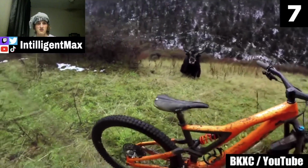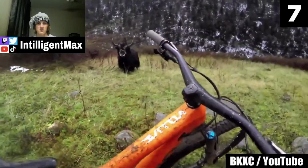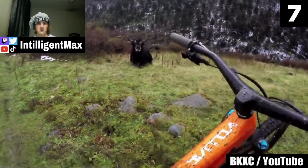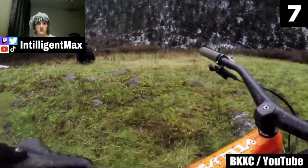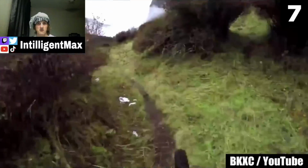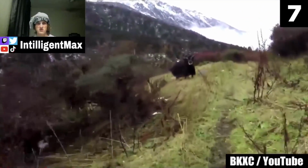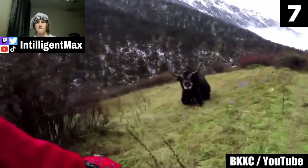He stands his ground while his biker buddy passes by, holding the great beast off until his friend is in the clear. Then he slowly backs away while the yak stays in place. He hops on his bike and makes his escape. One caveat to riding in the most beautiful backcountry imaginable: you must contend with massive horned beasts.